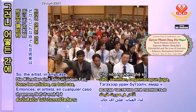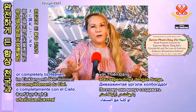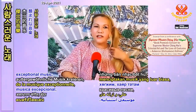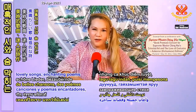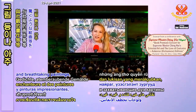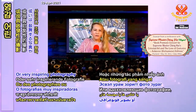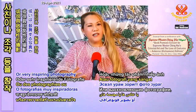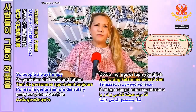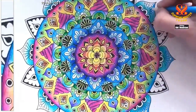So, the artists, in any case, they are always in tune, partially or completely, to heaven. That's why they can create exceptional music, lovely songs, enchanting poems, and breathtaking paintings, etc., or very inspiring photography, or sculptures, etc. Yes. So people always enjoy, and feel uplifted by their work.